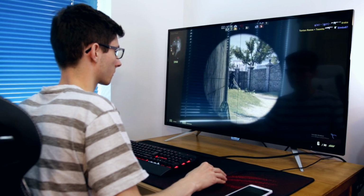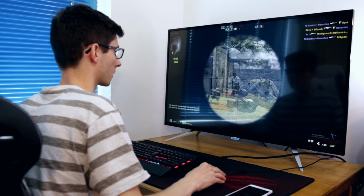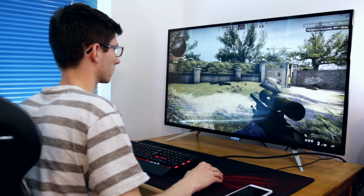It's actually a lot more responsive than that, and I was able to play Counter-Strike Go without actually completely embarrassing myself at all. And if you know my skill level in Counter-Strike Go, you'll know that that's actually quite an achievement.